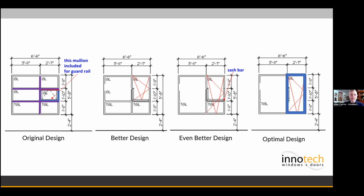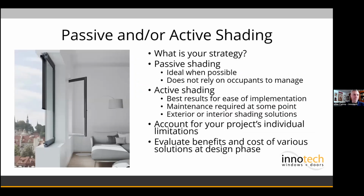In the optimal design, you've got larger windows, much improved glass area and ratio, offering significantly better thermal performance. Vertical mullions make buildings look taller. You have less interrupted sight lines, and you're raising the height of your ventilation space. So you're improving the potential for air movement.